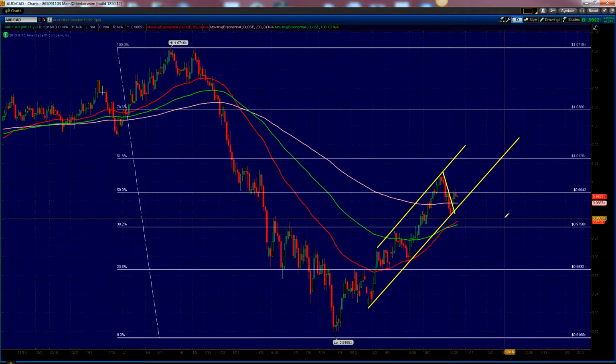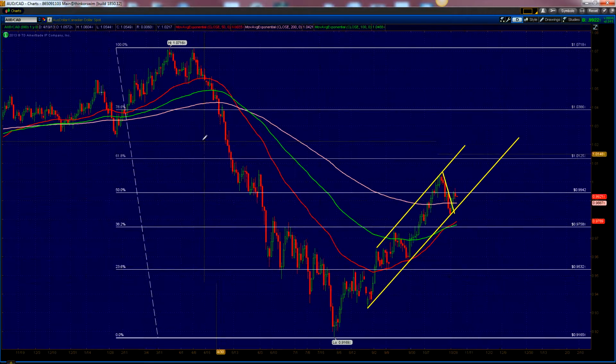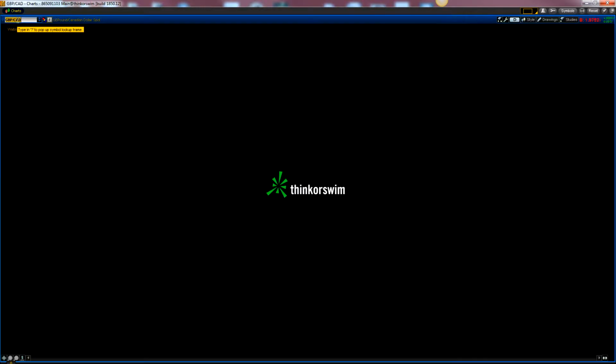All right, so basically just keep your eye on this channel. Channel break, of course, would be a nice opportunity to get short. I would be happy to flip my bias on Aussie CAD should we see that.